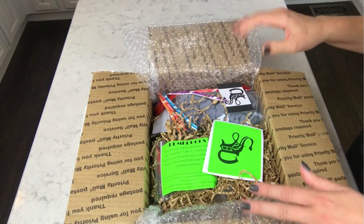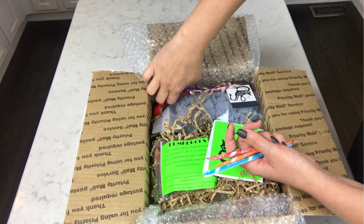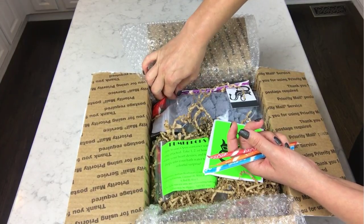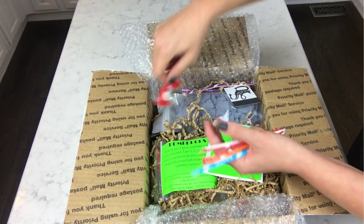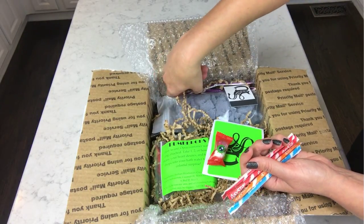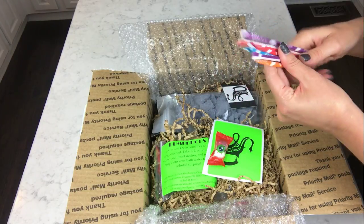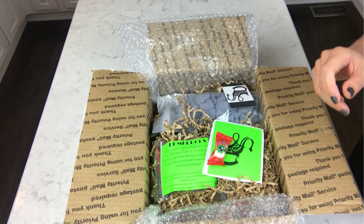Okay, there's the box. Looks like everything's wrapped up really nice. Ooh, pixie sticks. I don't know that my kid's getting this. I like pixie sticks. I might give him the eyeball. Okay, yeah, these pixie sticks are gonna be mine. These might not make it till the morning, actually.